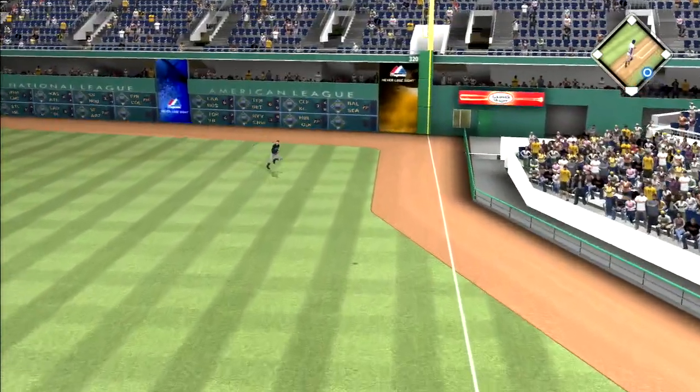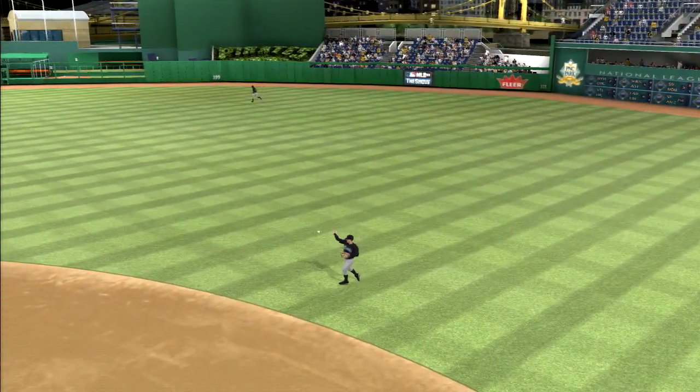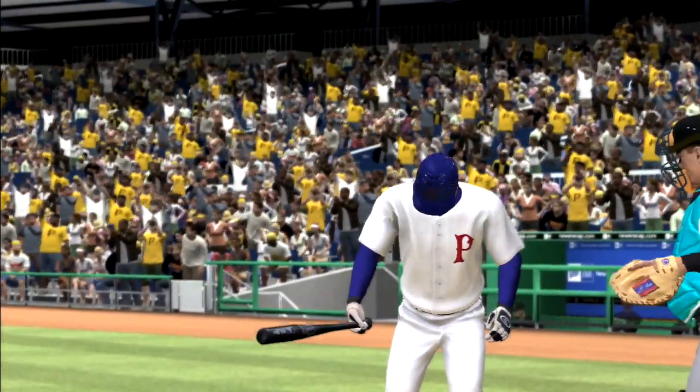Lifted in the air toward the line and right. And he'll reach down to make the catch as he takes that one right off his shoe tops for the second out. Adam LaRoche will stand in. He grounded into a fielder's choice last time.